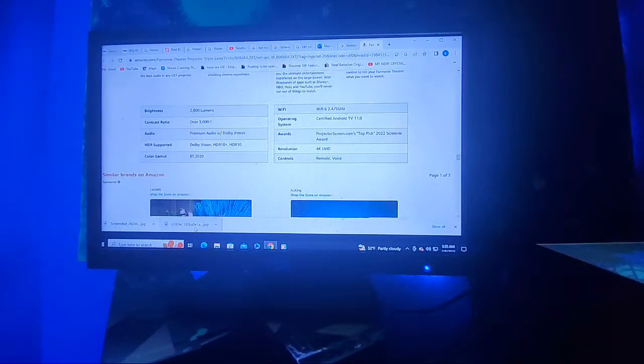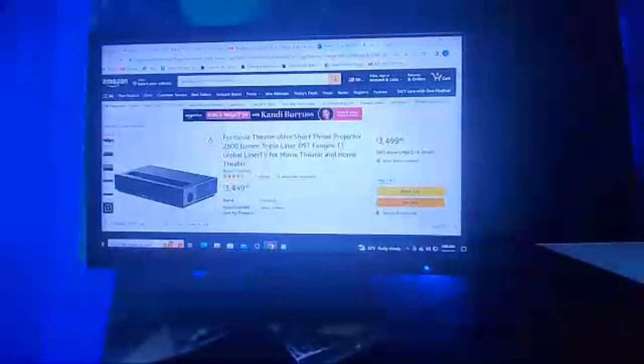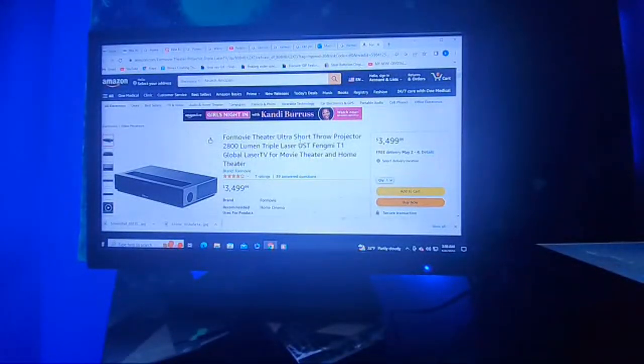So the FORMOVIE projector, let's go all the way up to the top first. We're on Amazon. Same thing. I'm not saying they're lying. I can't even say that honestly. Because again, remember, Valve got sued by Epson because they were lying about the specifications. They were claiming that the projectors were a whopping 6,000 lumens. Found that they were much lower than that.